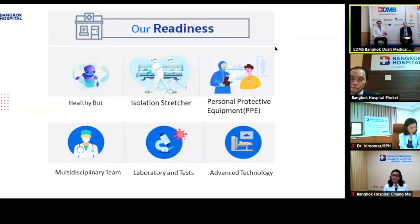Also, the robot can help deliver the pathology tubes and blood tubes, and send all the blood through for the staff. It can bring the iPad or tablet into the patient room so that the doctors can communicate with the patients from outside the room, so the doctors don't have to wear the full PPE to go and see patients in the room.